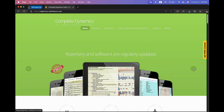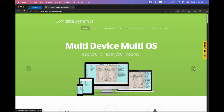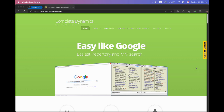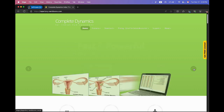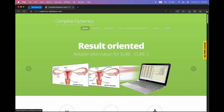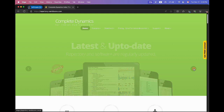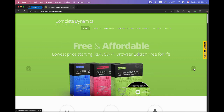It's interesting. And then they also have FAQs about how to use Complete Dynamics on multiple computers, how to transfer cases to your iPad or your Android device, and even instructions on how to repertorize in Hindi. Oh, well, that's interesting. So it suggests that they really have a diverse user base. Yeah. And they've made an effort to make the software accessible to practitioners all over the world.